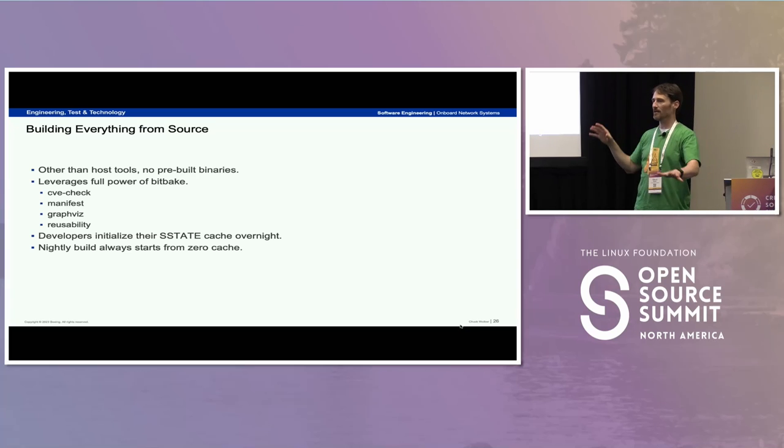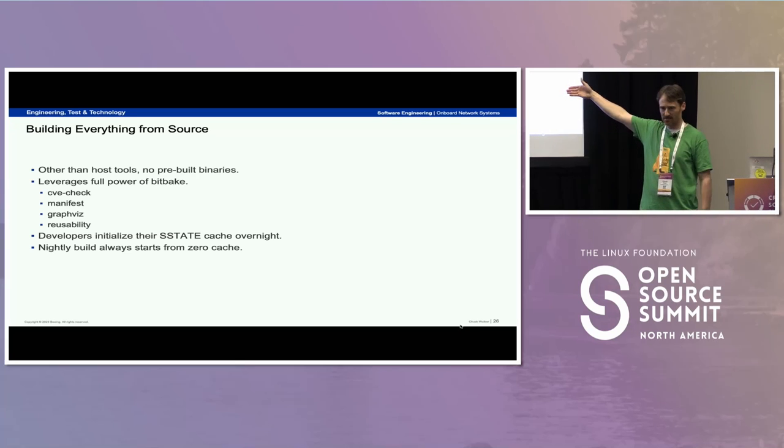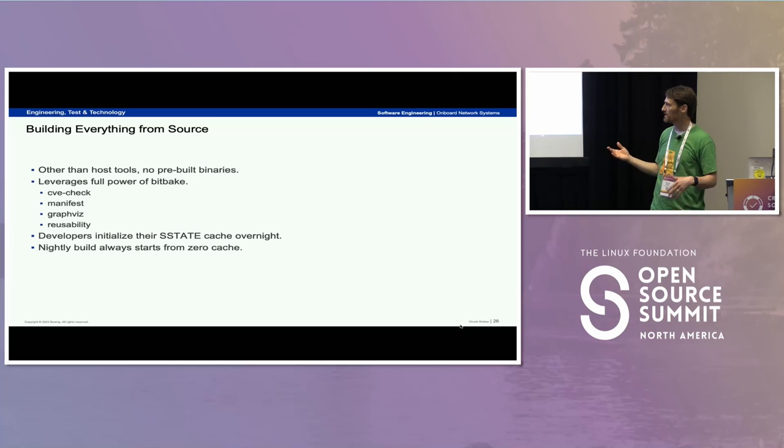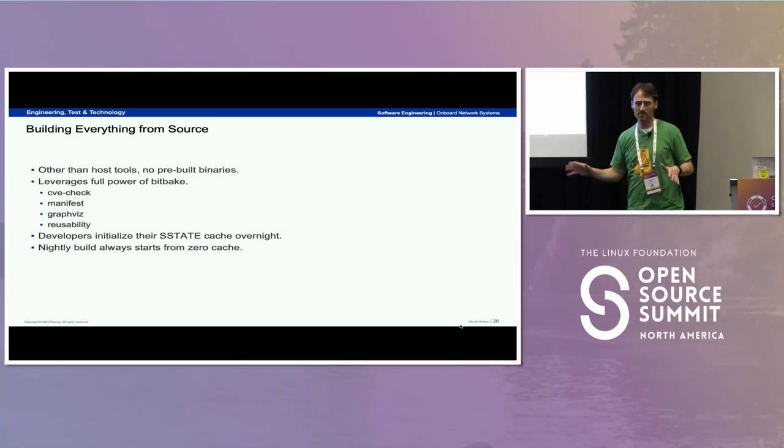Everything you're telling me is solved by just setting your shared state cache overnight in one 12-hour build, and then you're set. Maybe delete it once a month or once a quarter if you're worried about hiding build errors, but otherwise, none of this composition stuff, that's why I'm not a fan of Docker for this kind of stuff. Composition hides problems. If you build from source in your environment, I have an easier time telling a regulator I know what went into my build. That is a hugely important piece. So not a fan of composition tools. And then, of course, nightly builds always start from zero cache.